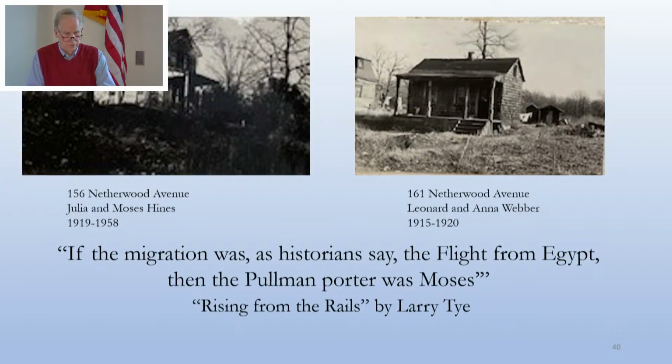other New Yorkers to move to Westfield, including Julia Boss and her first husband, Morris Brown, who moved to Netherwood Avenue from New York. Julia's nephew, Clarence, was also a porter at Pennsylvania Station in New York. When Julia's husband, Morris, died, it was less than 1 year later that she married Moses Hines, who at that time was living and working in the brickyards in Haverstraw, New York.